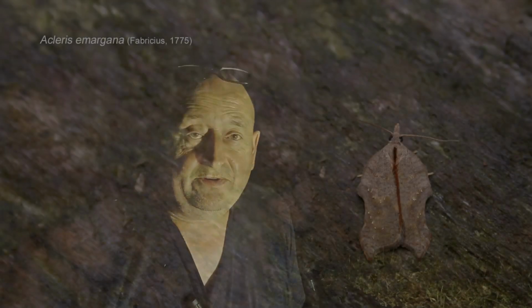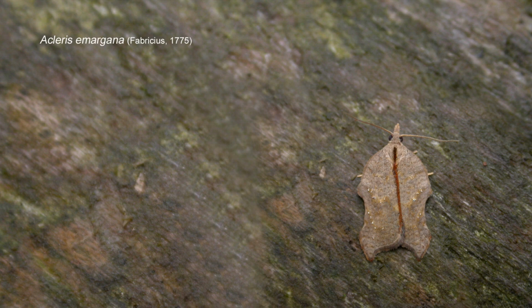Eclaris imargana is another nice species, and an easily identifiable Eclaris because the wings at rest are nicely incurved. It's a quite unusual shape, so one that you can easily pick up and learn. For the rest, Apotomis betulana, which is common enough, and brown house moth.